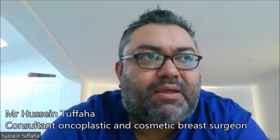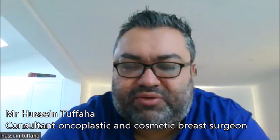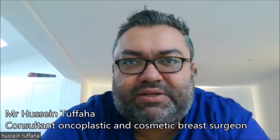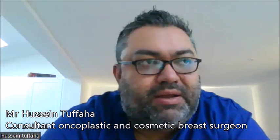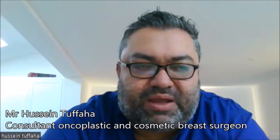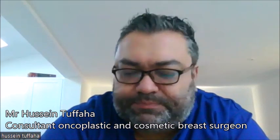Of course, like any operation, there are risks, but most of these can be managed with good surgical planning and good technique. But the most common complication is a little bit of delayed wound healing, especially in the area where the T junction is, which is the most common type of reconstruction, which is the anchor type scarring.